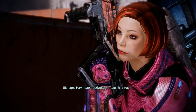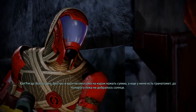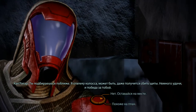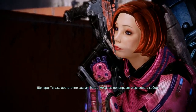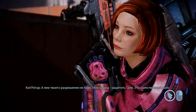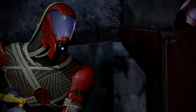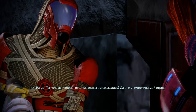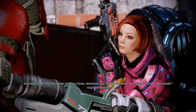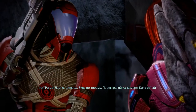We need to get to Tali. Got any ideas? Just one! I'm not moving so well, but I can still pull a trigger, and I got a rocket launcher that the sun hasn't fried yet. You move in close. I'll keep the Colossus busy, maybe even drop its shields. With luck, you'll be able to finish it off. You've done enough, Rieger. You don't need to throw your life away. Wasn't asking your permission. My job is to keep Tali safe. We don't have enough people on our side for you to take one for the team. Stand down. I'm not gonna stand there while you run into enemy fire. They killed my whole squad. And if you want to honor your squad, watch my back. I need you here in case they bring reinforcements. All right, Shepard. We'll do it your way. Hit them for me. Keep us alive.